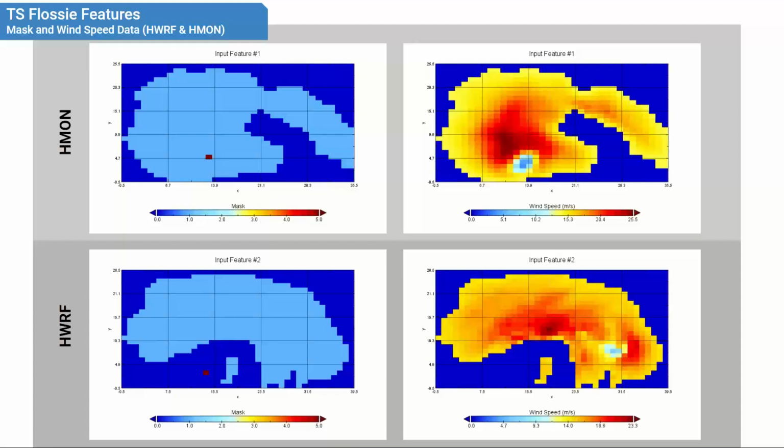On the left is what we call the feature mask. And this is just a binary field, 0 or 1, telling us where we have identified a feature and where we haven't. And we've marked with a red dot on that map where the central minimum pressure is. And this is very important because this is the point that we stack everything on. And on the right, you can see the wind speed associated with each feature that is masked out by the feature mask on the left.